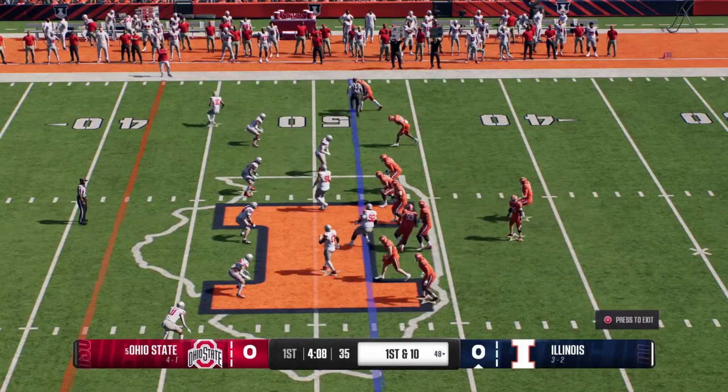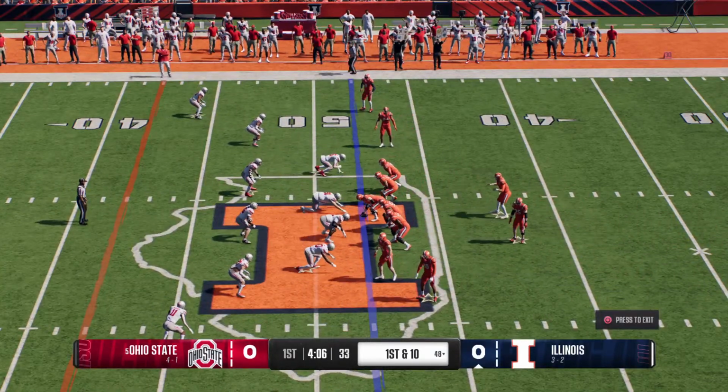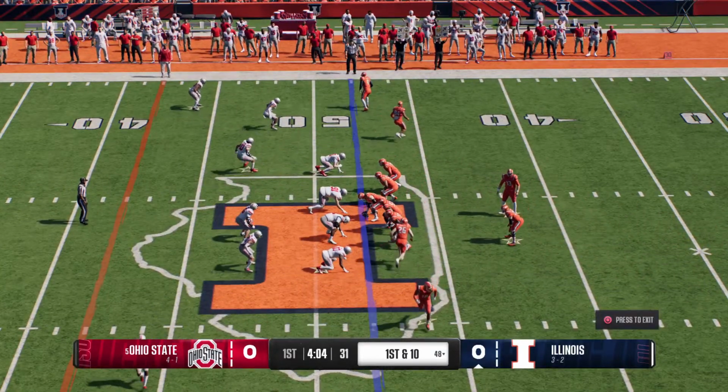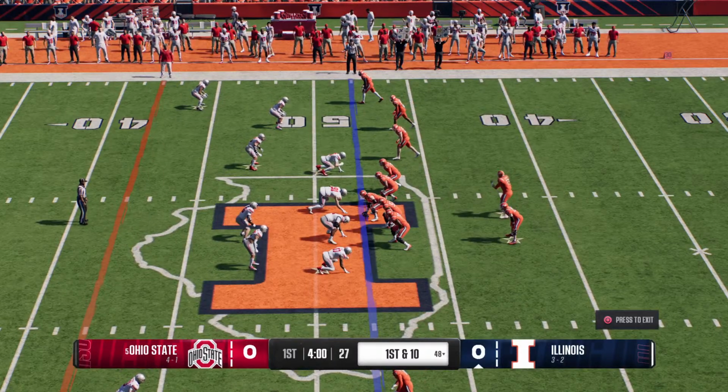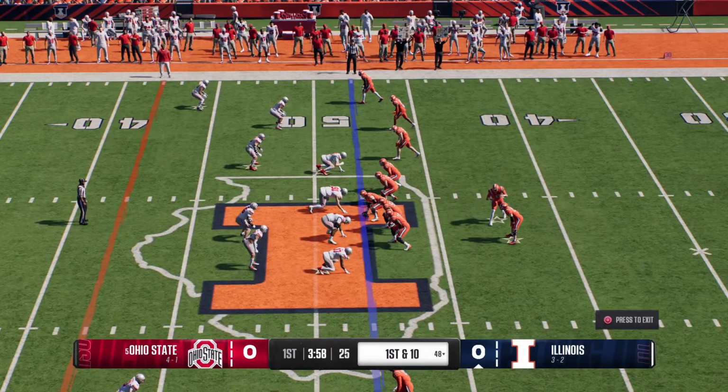Here they come, 1st and 10 from the 48. Well, it's a nice play design there. You're getting the running back involved in the pass game. Quarterback gives it to him early so he can go to work upfield and get the first down.